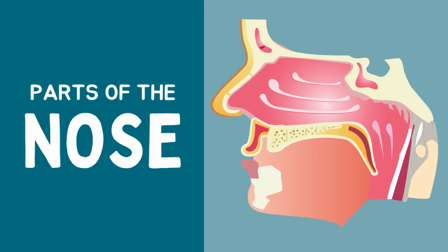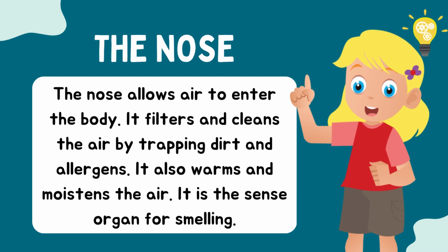Parts of the nose. The nose allows air to enter the body. It filters and cleans the air by trapping dirt and allergens. It also warms and moistens the air. It is the sense organ for smelling.